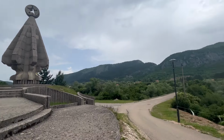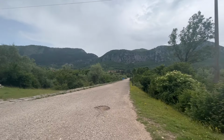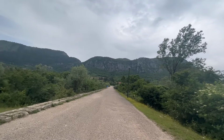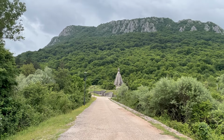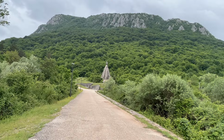And now it's time to explore a Montenegrin village. This is a proper village up here. So let's see how the Montenegrin villagers treat us today. Nothing like a futuristic monument with an imposing mountain behind it.